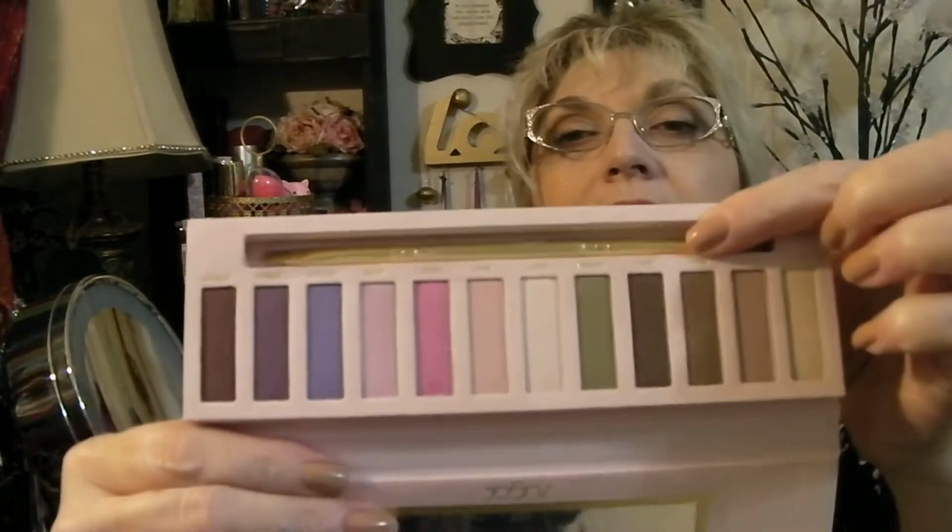And here is one that I've not tried yet. It is by Sugar Cosmetics. This is the Sweet Enchantress. I have not tried this one yet, but I just wanted to try this brand. And the colors look really pretty. So I've not tried that one yet.